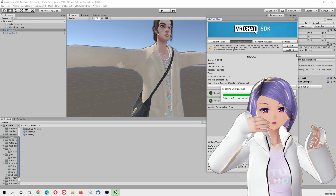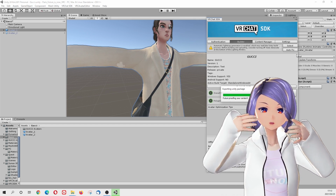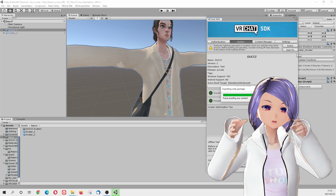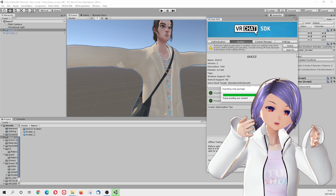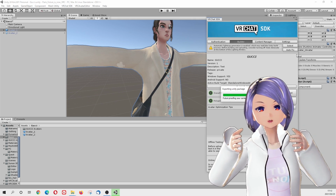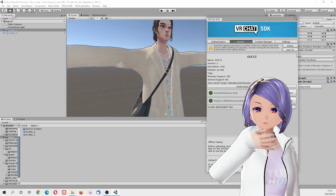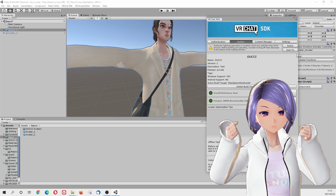For those of you who haven't gotten it yet, maybe I saw online that some people are having trouble, there's an error when downloading it. Maybe they're trying to figure out what to do with this dynamic bone situation. Just make sure that if you have it, try not to use it unless you already purchased it with your own Unity package, your own Unity assets.